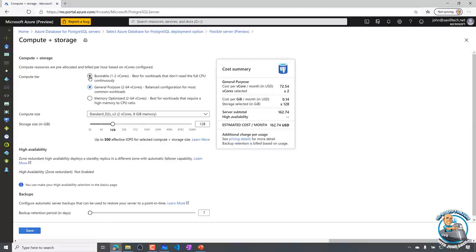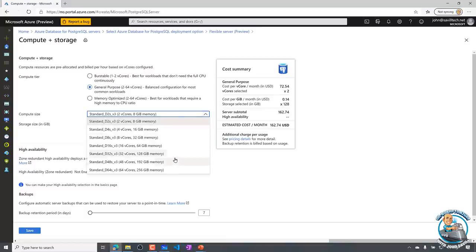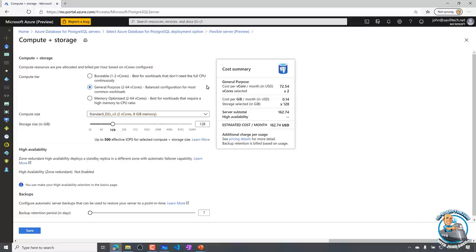I have burstable support. My burstable is the B series virtual machines where I get maybe 10% of the processor. If I bank up credit, I can shoot up to 100% of the processor until my credits run out. So that's really good for really cheap workloads that maybe you're only busy occasionally. Or I can use general purpose, I can use memory optimized. It will actually show me the VM SKU it's going to use behind the scenes.